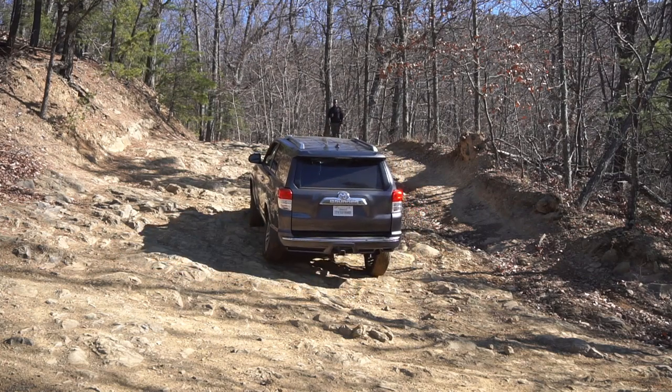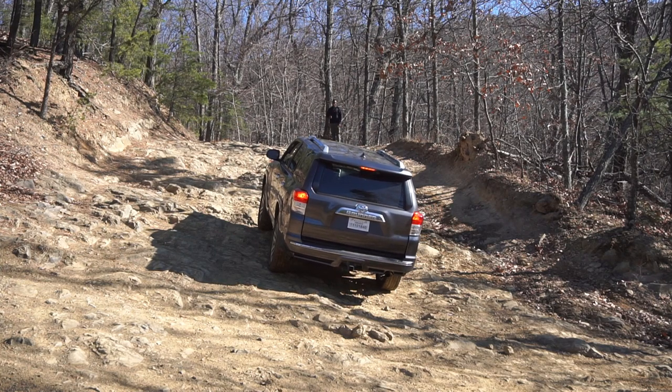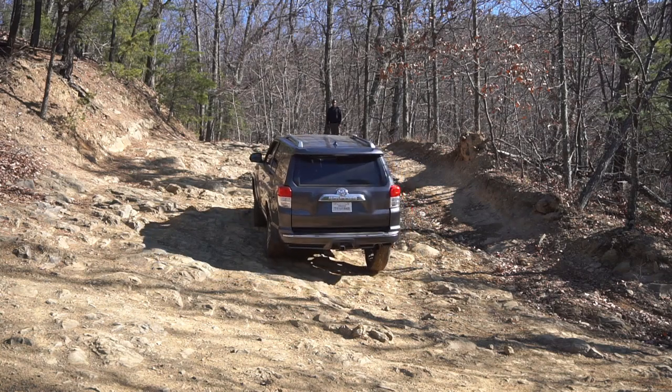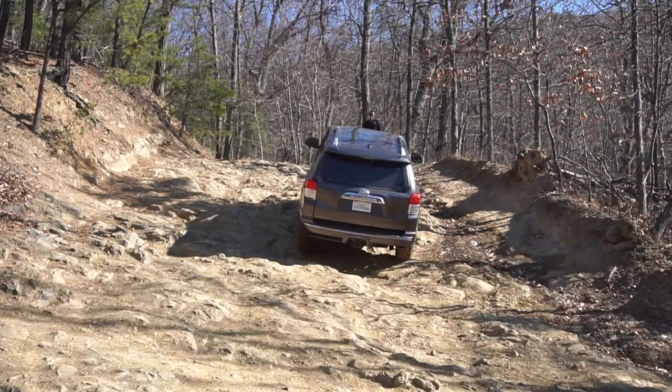Nice. Yeah, just keep your foot in it. Oh no, you could have made it up that. Just go straight. Steady throttle. You know, honestly, if you want to be safe, actually you keep going, you're good.